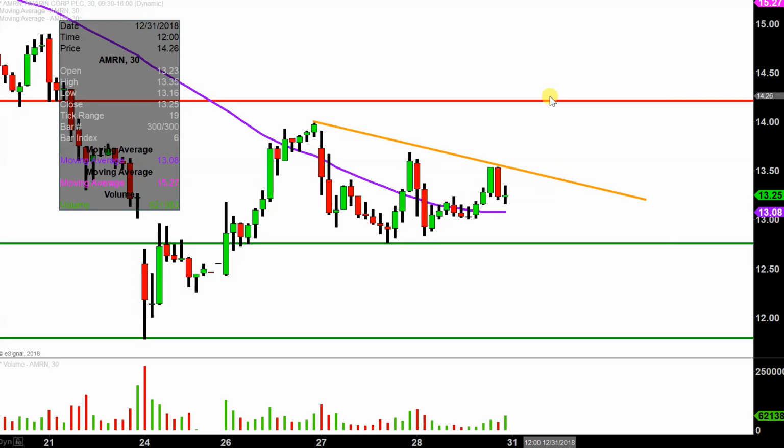So yeah, things are looking a little bit shaky here, but there is still plenty of opportunity because the bulls are maintaining within that sideways channel. So we'll see if they can make a run and break through that trend line or not next week.